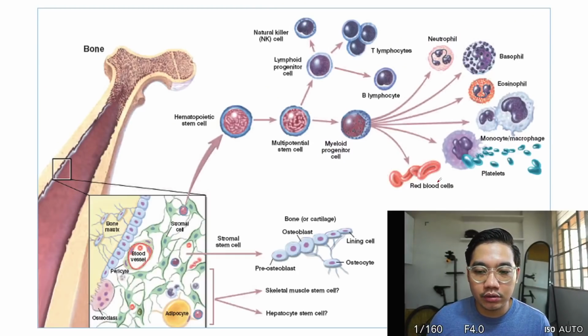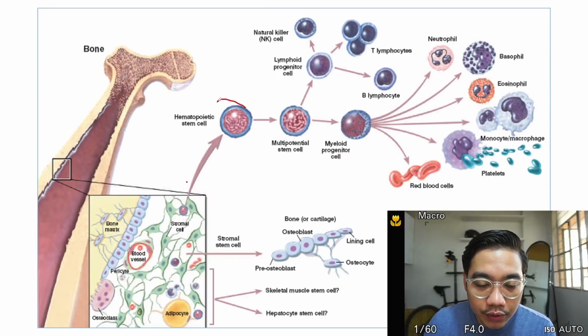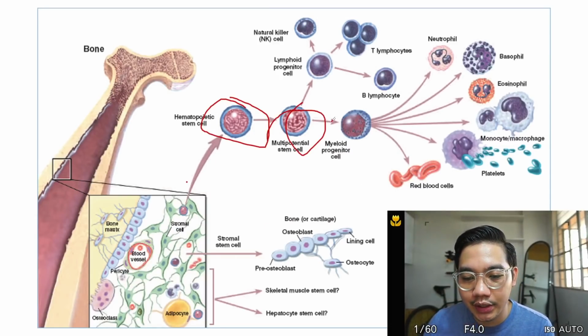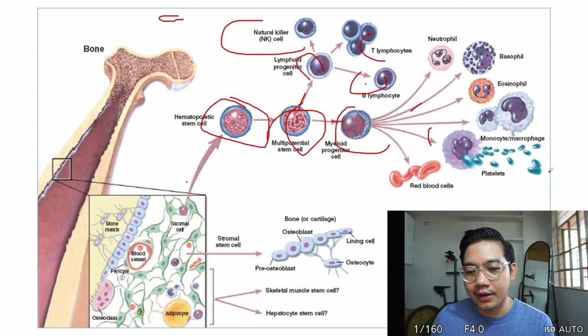Okay, good. So this is another table. This is your pluripotential, no? Earlier, multipotential. And it becomes a myeloid. It can be anything it wants. And then the lymphoid. So B, T, and your natural killer, your CD16. Alright.